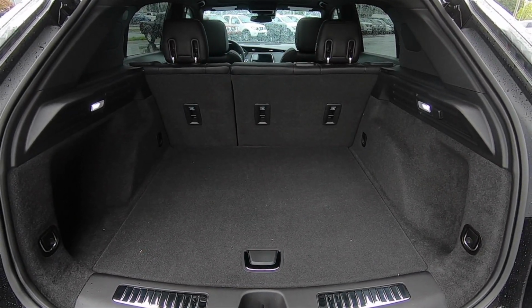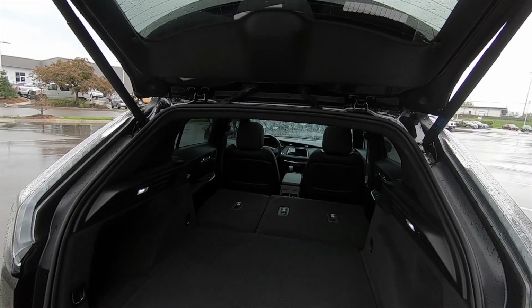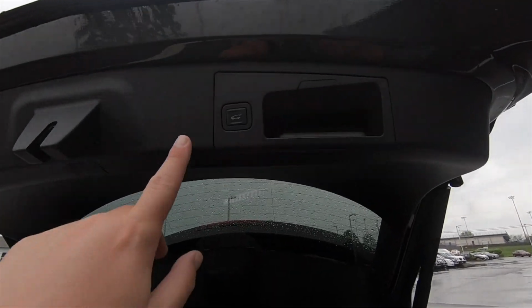Closing the liftgate is very easy. There's a membrane switch in the liftgate trim panel. Just press that, and the hatch will close on its own.